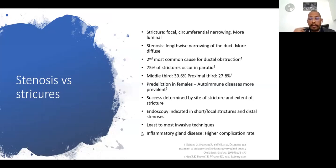If you do a parotidectomy for obstructive gland disease and there's been autoimmune diseases, your chances of getting a facial nerve paresis is a lot higher. Your dissection is a lot more difficult.